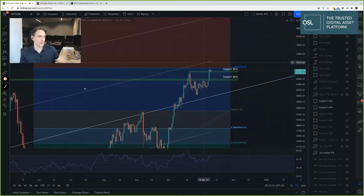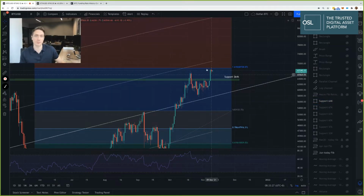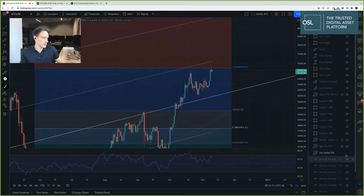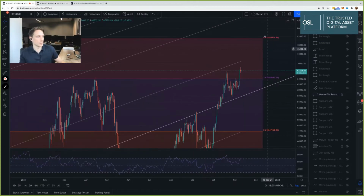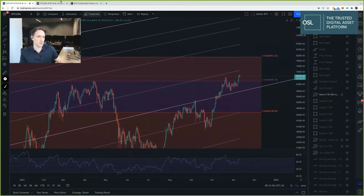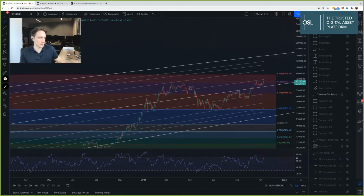If we do move higher, this logarithmic growth curve coming through at 71 could be the next main area of resistance, where prices will see some sort of price consolidation for a couple of days. But then again, if that doesn't hold and prices continue to move higher, I'm looking at the 4.618 fib extension level at 81K, which is charted from the bull run from 2017.